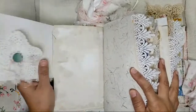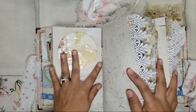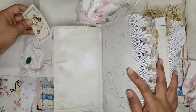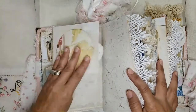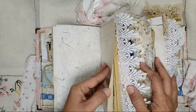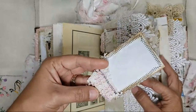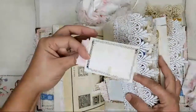a CD flip out with an Edith Holden page that I made into a card, and I used the Edith Holden page from September, October, and August. And this is a little pocket with a doily there. Some mulberry paper. This is vintage paper. And then here I have a couple of little tags that I just added some fabric there, and another one here.